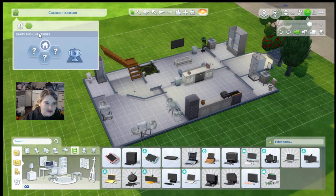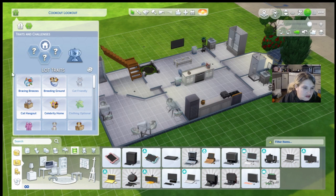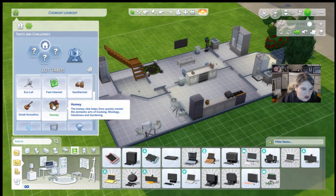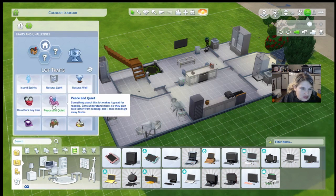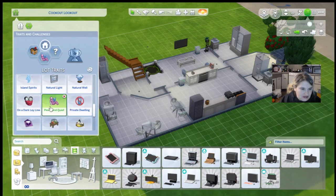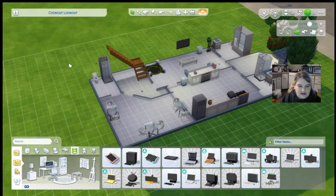All right, so the house traits, or lot traits, will be... Careful, boys. Homie. Peace and quiet. And natural light. All right, our first house is ready.